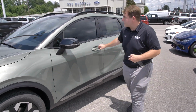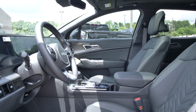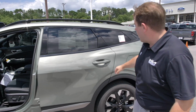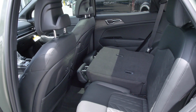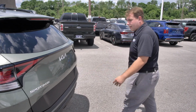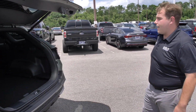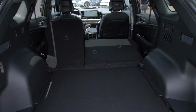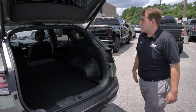Come check out the inside. It does have leather throughout, heated seats. Check it out here. Come around back, tons of room in the back. Oh look, it's already got the 60/40 bench laying down. It does have the smart power liftgate. Check that out. Tons of room in the back here. Both these seats lay down completely flat for you guys. Check out all the space back there.